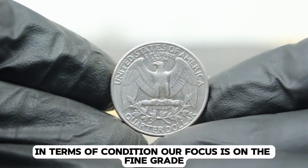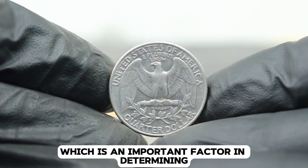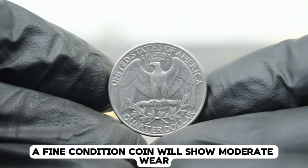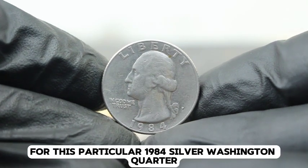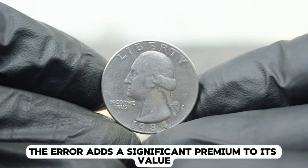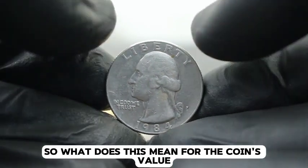In terms of condition, our focus is on the fine grade, which is an important factor in determining the coin's market value. A fine condition coin will show moderate wear, with details on the design being visible but not as sharp as higher grades. For this particular 1984 silver Washington quarter, even in fine condition, the error adds a significant premium to its value. So, what does this mean for the coin's value?